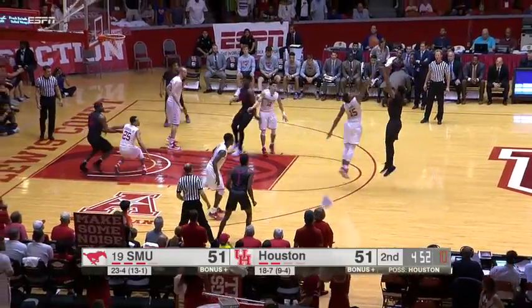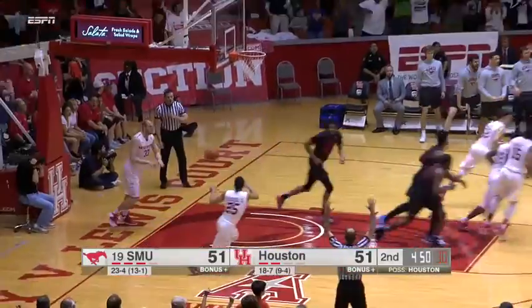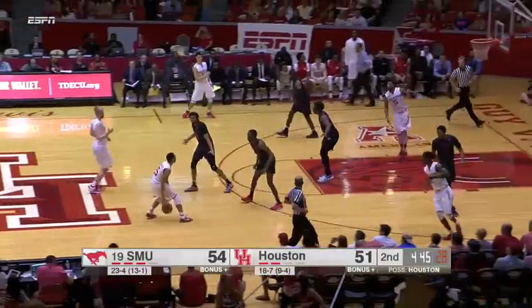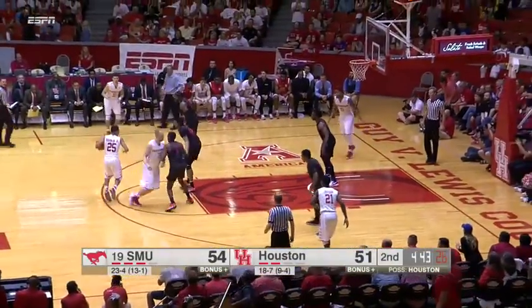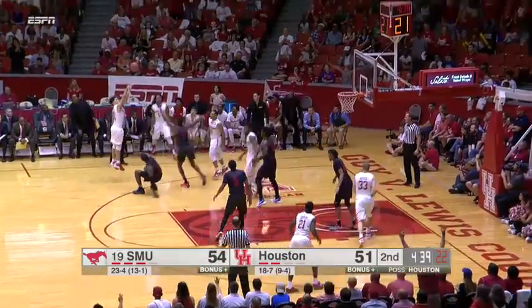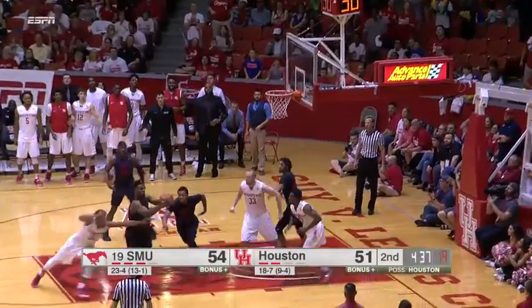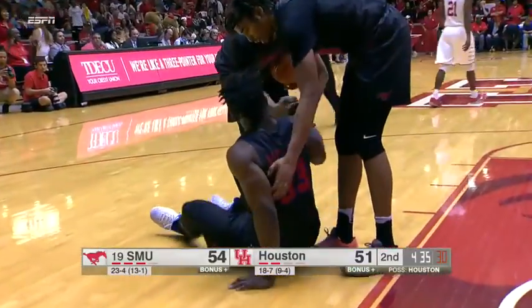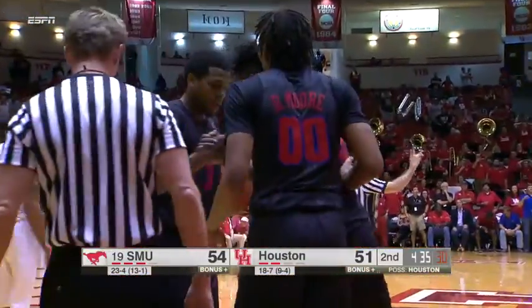Ojale and Gray on a switch, and from outside, Sterling Brown. Toughness. SMU keeps answering the bell. Gray, Amelagu tried to draw a foul on a screen. It wouldn't go. Shot was short. Ojale will draw the foul on the rebound. Devin Davis, who picks up the foul, his 4th.